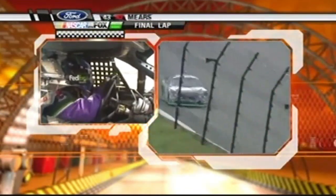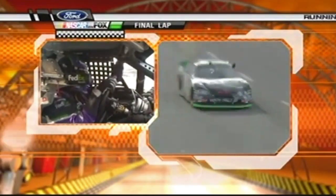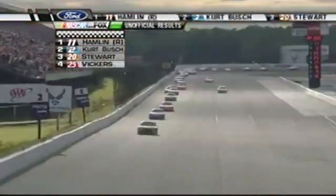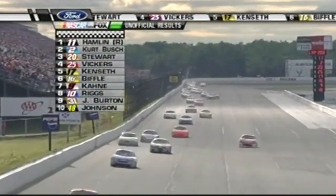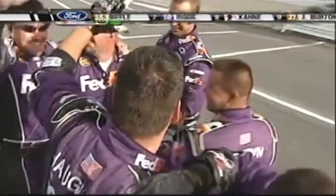Denny Hamlin rolls off turn 3, and he joins Dale Jarrett, Bobby Labonte, and Tony Stewart as winners for Joe Gibbs Racing. Hamlin, the rookie, starts on the pole, falls to 40th, then wins the Pocono 500. Kurt Busch finishes 2nd. Tony Stewart finishes 3rd. His 100th career top 5.